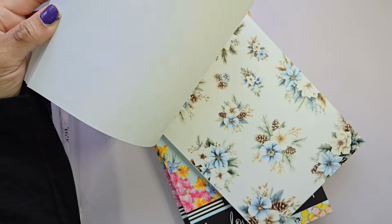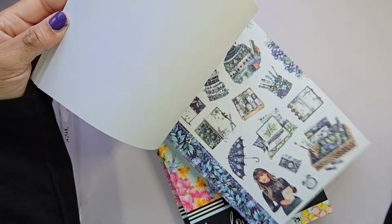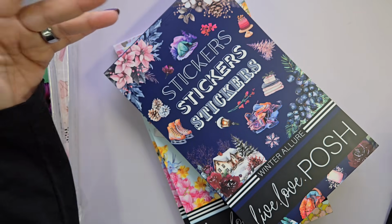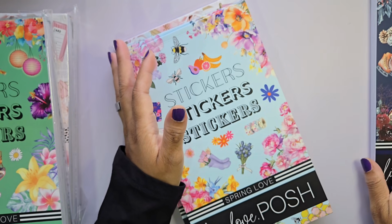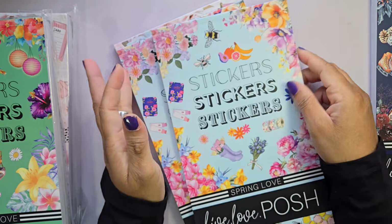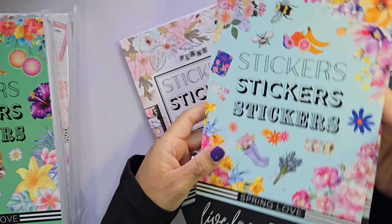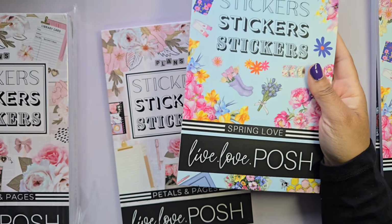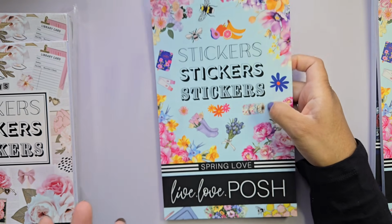And I love this Winter Allure because it's not just Christmas. You can use this throughout the entire winter. And so, yeah, this is a book from last season. And like I said, I got two of these, one for me and one for my mom. I got two Spring Love, one for me and one for my mom, because we're going to be in spring before you know it.